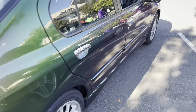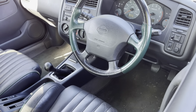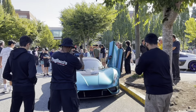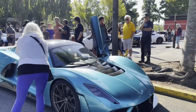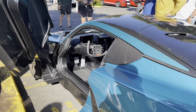Dude, I've never seen this before. Look at the paint, it's like green and purple. Right hand drive. I've never seen this before, ever. It's cool. Bro actually flexed 2 times in a row. The Hennessy Venom F5. I know. This thing is nasty, dude. It's like 1,800 horsepower.